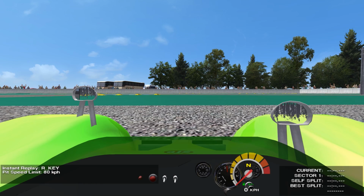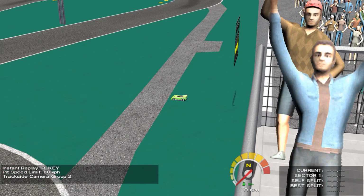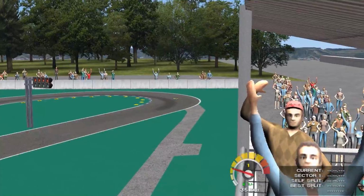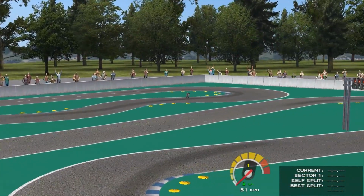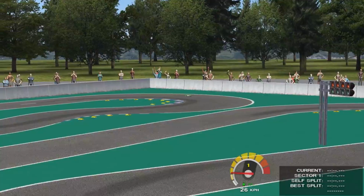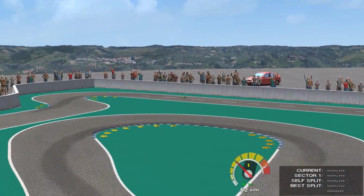So let's see about this. So the previous one, again in TV camera. I'm not even going to try anything else. See, now this is a bit more serious already. It's about 80 kilometers an hour. Still no brake. Oh, no brake. That was an air brake. So just by lifting off, it slows down.